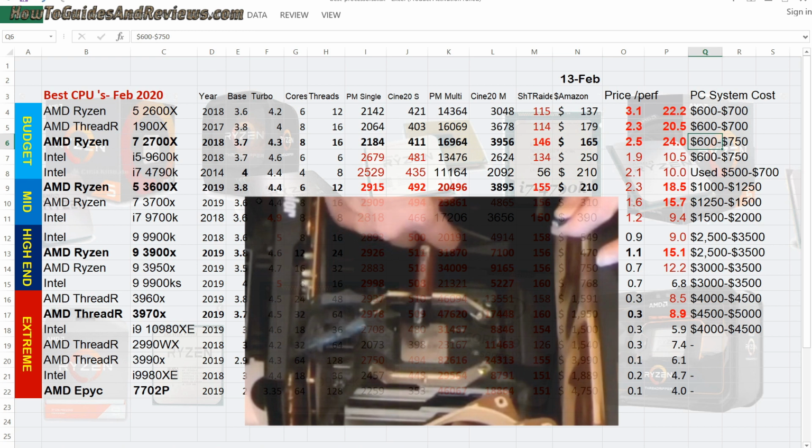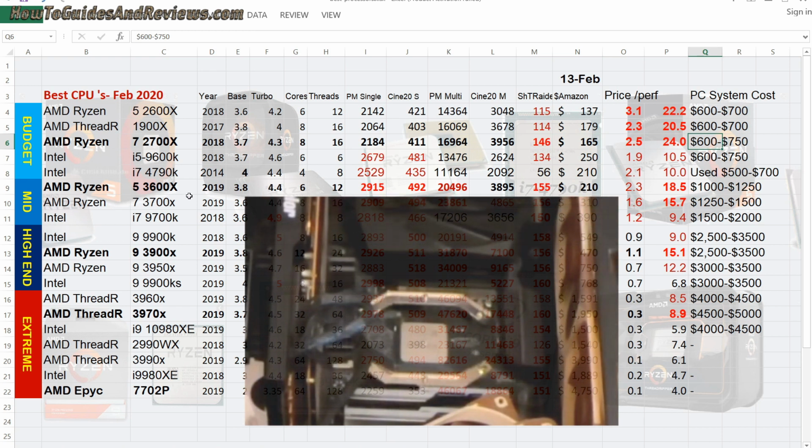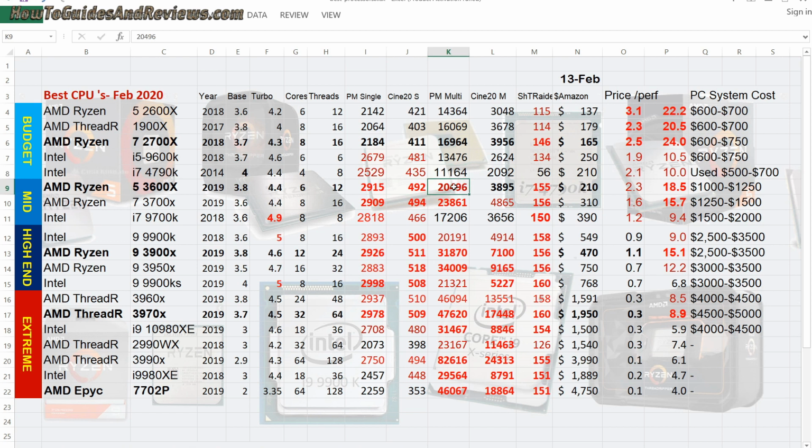What about the mid-range system? Well, then it's the Ryzen 5 3600X 6-core 12-thread that performs excellently in terms of single core performance, so it's a good gaming CPU while delivering a good multi-core performance as well, so good for gaming and in productivity tasks, delivering 155 frames per second for gaming. So again, it's a good gaming processor costing just $210 for a system build of around $1,000 to $1,250. So that's your best mid-range processor in mid-February in terms of price and value for money in terms of performance.